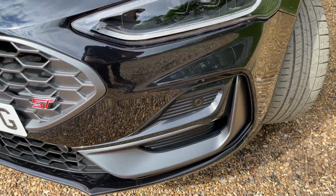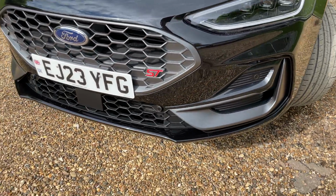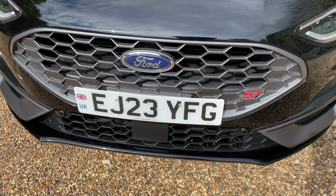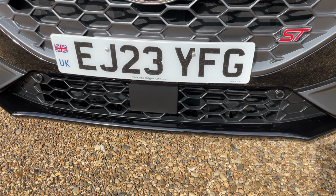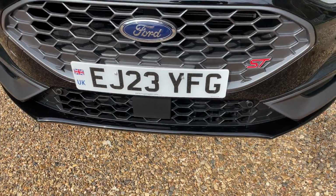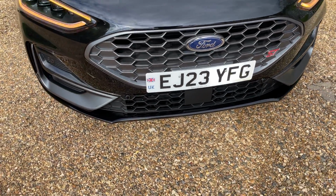Moving ourselves down, we have front parking sensors which trail themselves all the way around that front lip of the bumper. In the middle there we have this wonderful honeycomb style grille which is finished in magnetic grey. Just underneath the number plate is a front facing radar. This is responsible for a lot of the driver assistance pack, such as pre-collision assist. I shall cover the driver assistance pack once we're inside the vehicle.